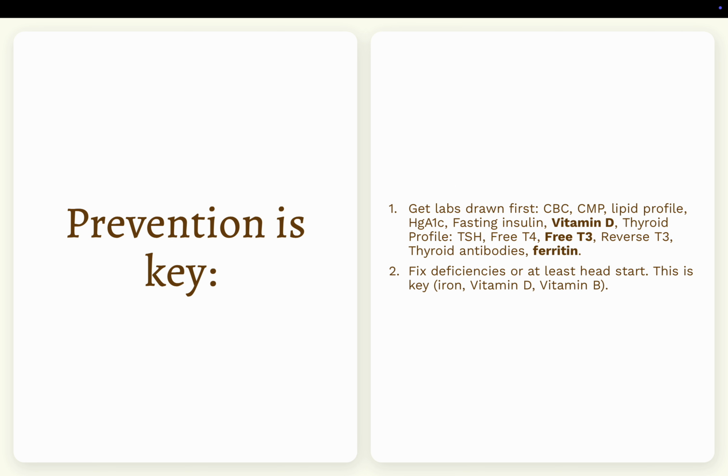So, how do we do this? Prevention, I believe, is the way to go. Most providers, before they write you this drug, are gonna check your labs. They should check your CBC, your CMP, which is liver function, kidney function, and fasting glucose. They should also check your lipid profile, obviously, to see what your cholesterol numbers were before you started. A hemoglobin A1C, which is one marker for insulin resistance.